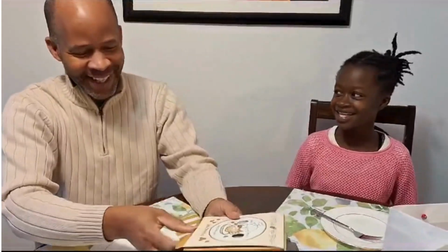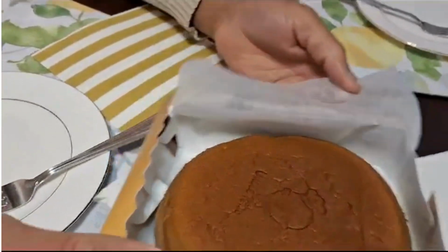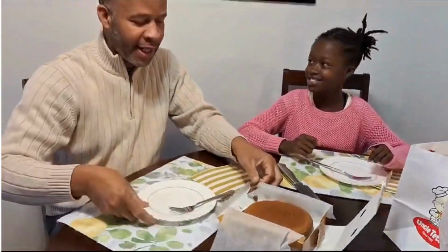So this was $15. It's a new flavor that they're trying out. Sorry, it's a coffee flavor, not chocolate. Yeah, coffee. So it's a new coffee flavor, and this is what it looks like. Oh, wait, it has the mascot engraved. Yeah, it has a mascot engraved on it. Nice. So far, I can tell that it's not like a traditional cheesecake.